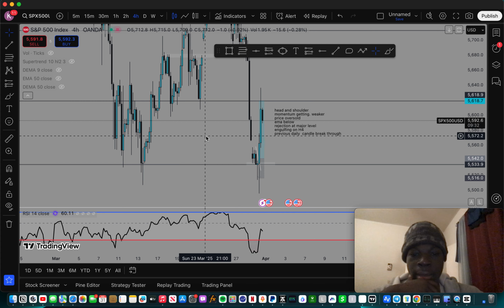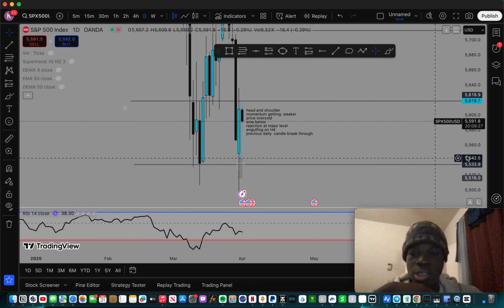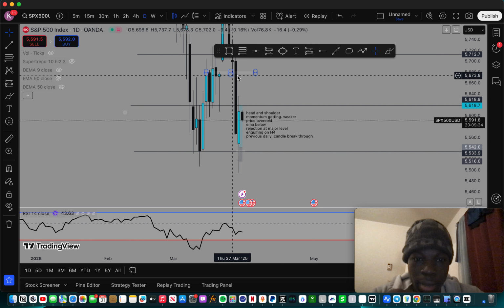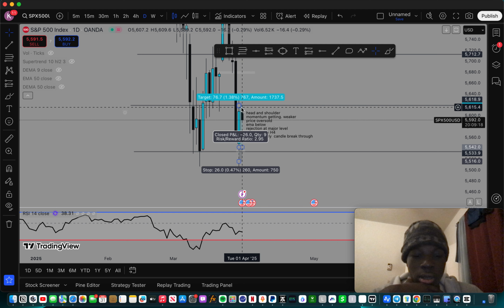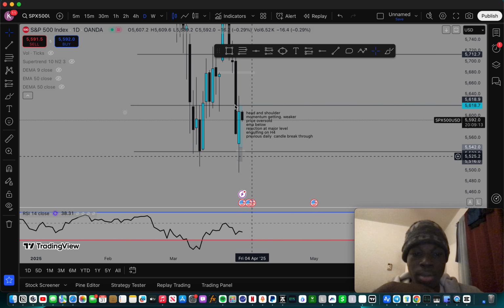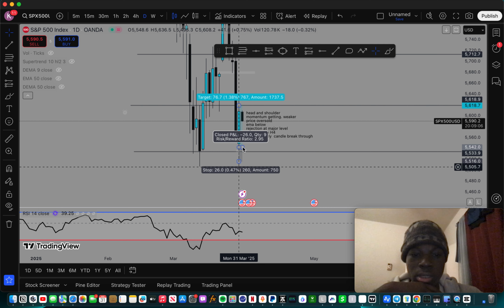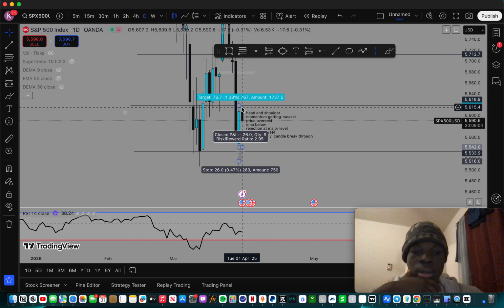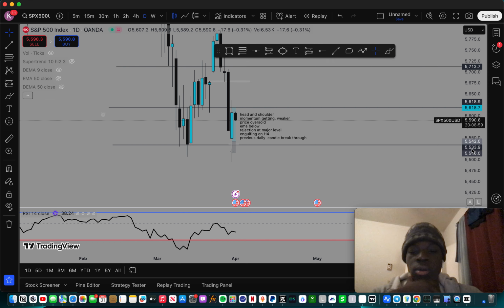Yeah, and we also see how on the daily, this huge bearish candlestick broke my major level, and I was expecting to see a pullback to my major level with the new daily candle retracing to that level before we see a dump, and that's what happened. After the Friday candlestick closed breaking my major level, I was expecting that new Monday candlestick to retrace to my major level before we see continuation to the downside, and that's what I was waiting for.